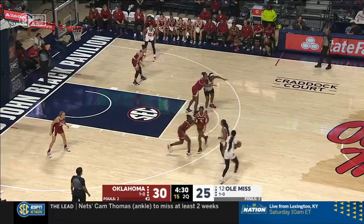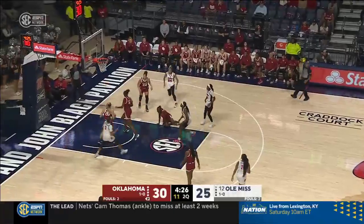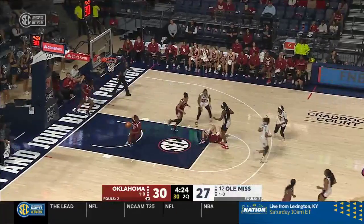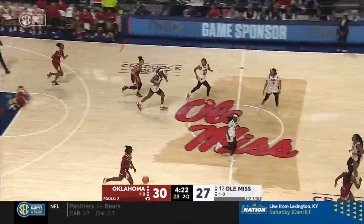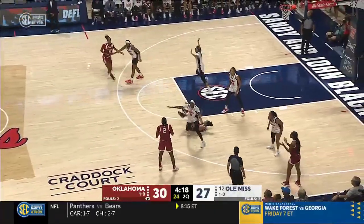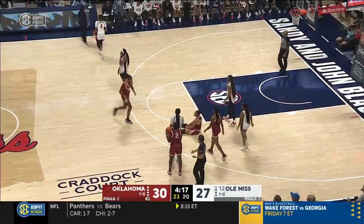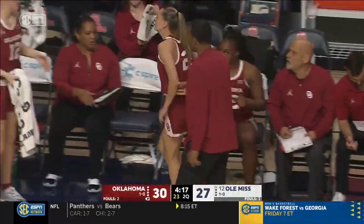Tamika, what do you think Ole Miss needs to be doing better to get into some kind of flow offensively? There they use the ball screen. Nice shot by Davis. Well, Coach Yo talked a lot about Marquisha Davis and what she needed from her, that she needs her to be a dog when she's out there. But, I mean, we're looking at that.